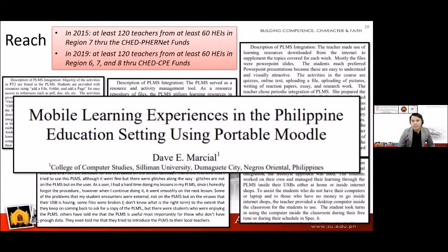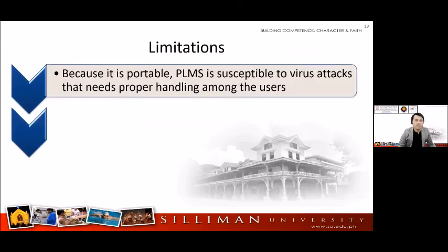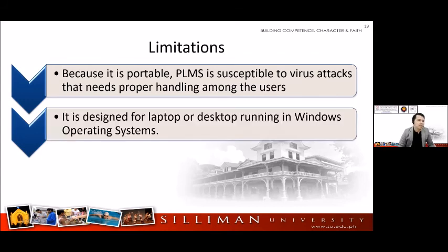You can also read the article that we posted about mobile learning experiences in the Philippine education setting using the portable Moodle. So what are the limitations? Just to highlight, because it is portable, PLMS is susceptible to virus attacks. That was the result of our study, and it needs proper handling among the users. It is the responsibility of the owner, the user of the PLMS instance, especially since it is portable, transferable, and gadget dependent. It is designed for laptop or desktop running on the Windows operating system. PLMS cannot run on a mobile phone or smartphone.